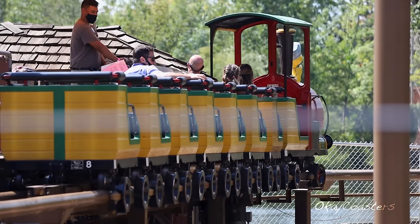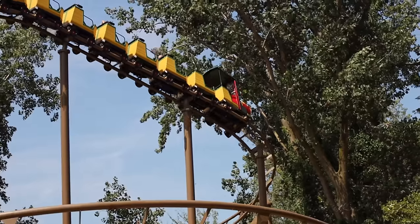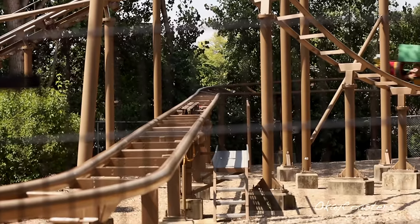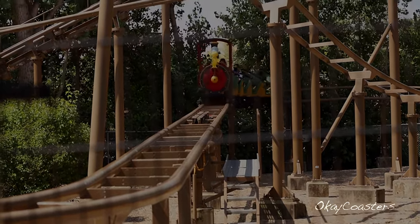A quick call to Vekoma for a small-scale family coaster would fill a much-needed void just before the end of the century. The new millennium was here.